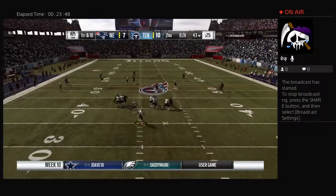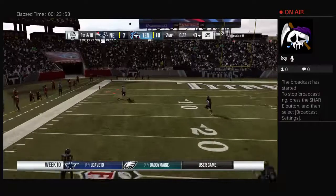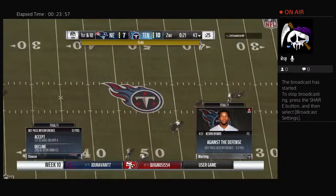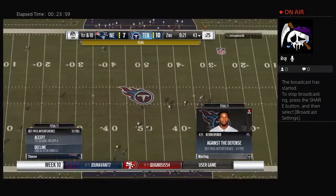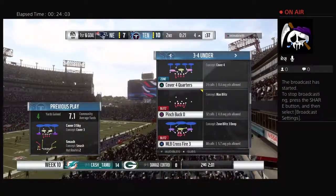On 1st and 10, Boyle. He's going to wind up and air it out. And that's going to wind up incomplete. Oh, my God. We do have a flag down. Let's check in with I hate this game so much. So flag for the contact, pass interference.